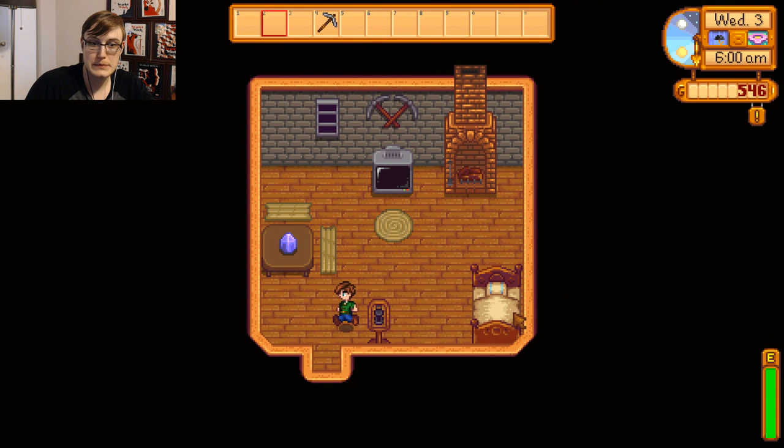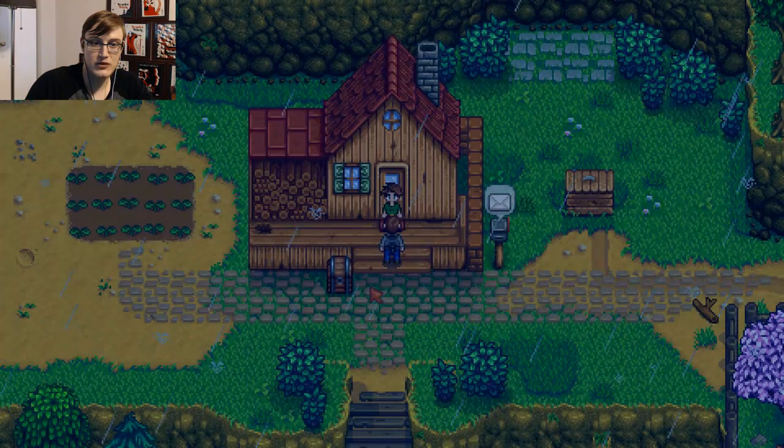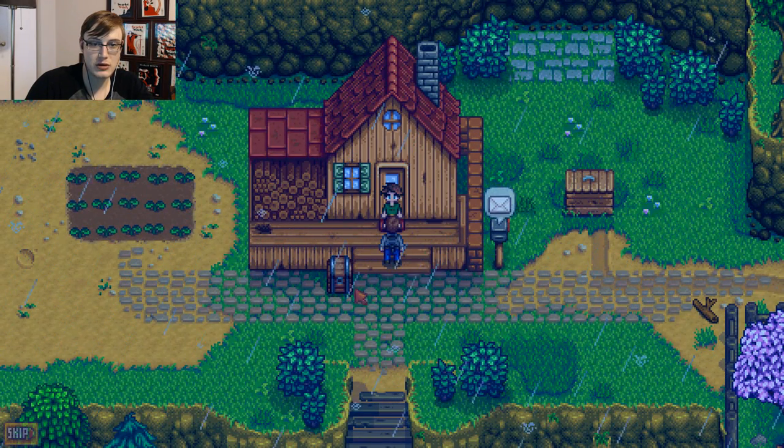Pickaxe proficiency. And now it is raining, which means I do not need to water the plants. Hello!